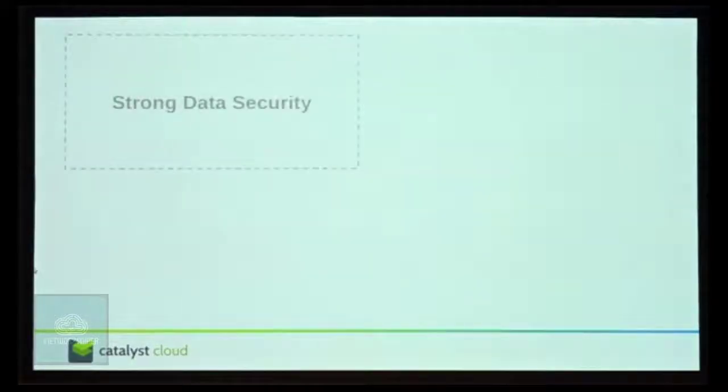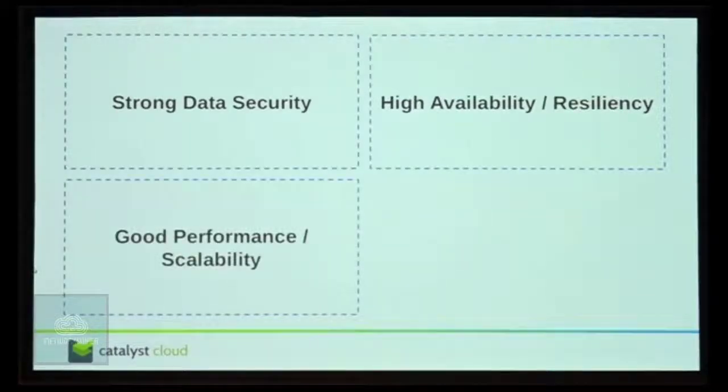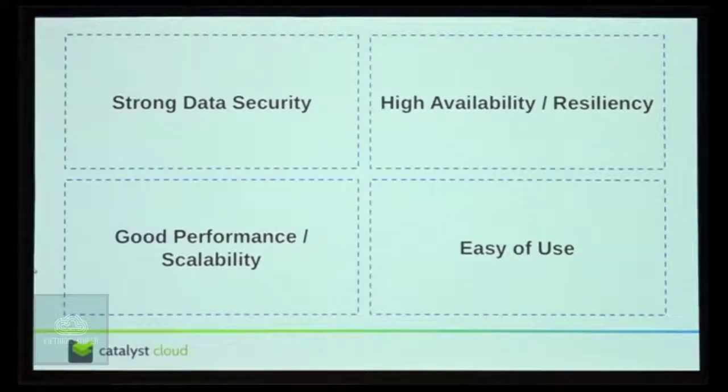So in terms of making Kubernetes production ready, there were four elements that we were taking into consideration. One of them was strong data security. I'll elaborate on each one of those later. The other one was high availability and resiliency, good performance and scalability, and finally, ease of use.